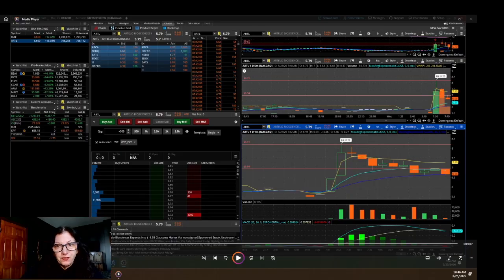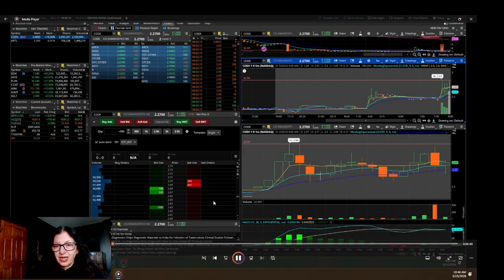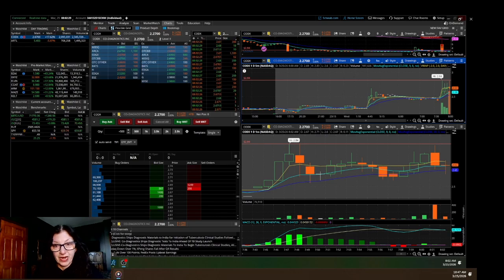Okay, there were a couple of other stocks that I looked at but didn't trade. There was another one here, CODX, that also popped up on my scanner today. And again, I marked off where the high of day was because if I did try to get in on a bull flag breakout, then my first target for profit would be that high of day.